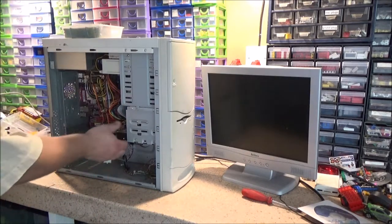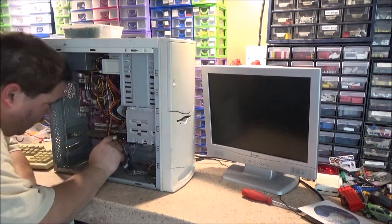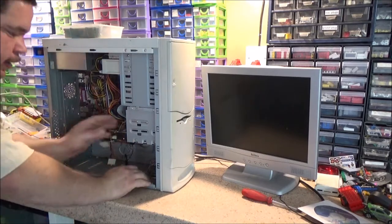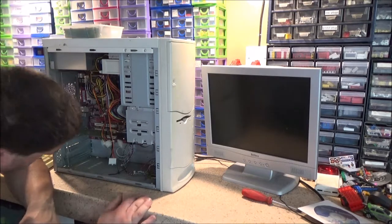Right. Now I can't quite read to see what the jumper settings are set on. If I can read the settings, I'll know whether that's set to a slave or a main drive. I had a clean up yesterday, now I can't find the bloody doodah.